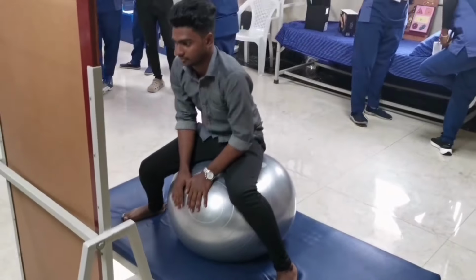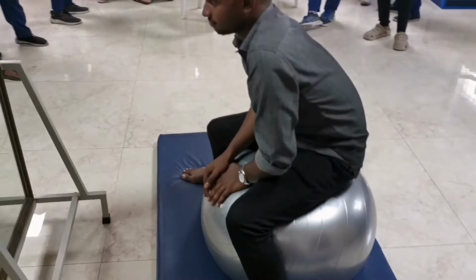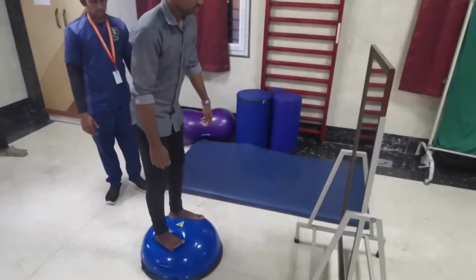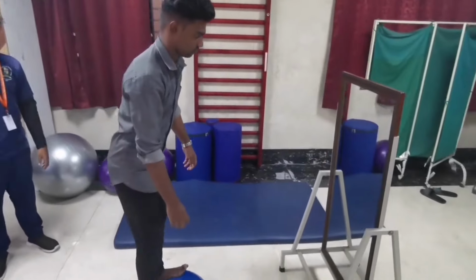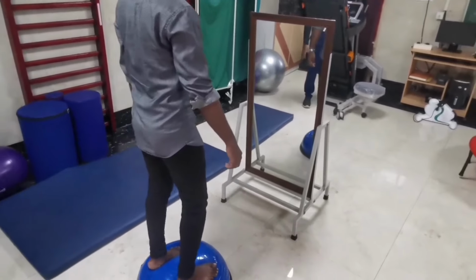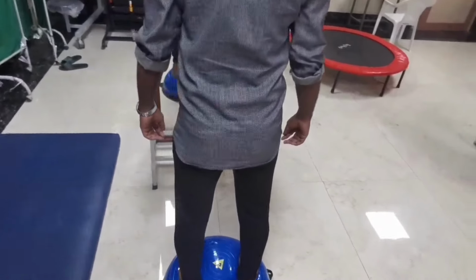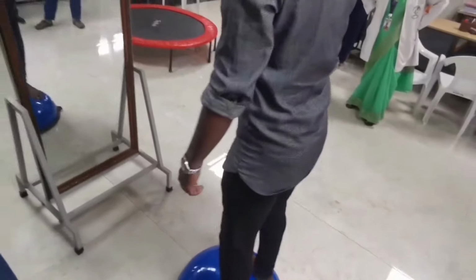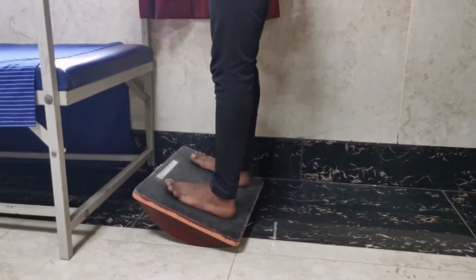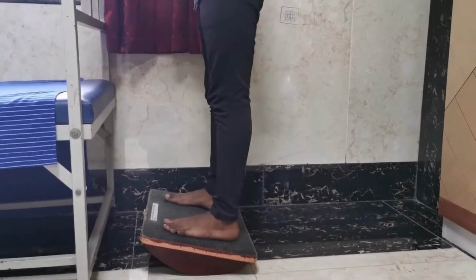Swiss ball, a large inflatable ball used for various exercises to improve core strength, stability, and flexibility. Bosu ball is a fitness device resembling half of an exercise ball on a platform. It's designed for balance training, core strengthening, and functional exercises. The Bosu ball can be used with either the flat side up or the rounded side up, offering versatility in workouts.